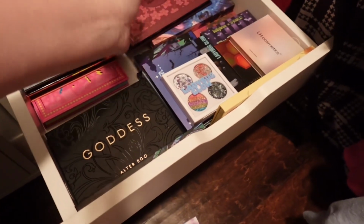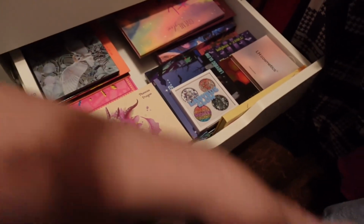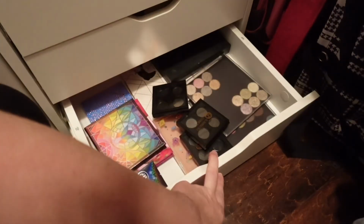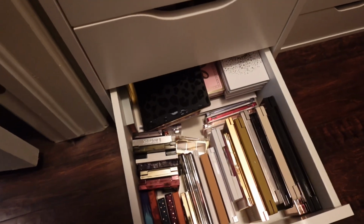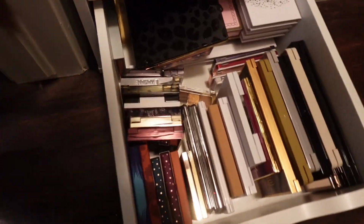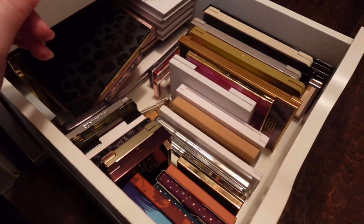Okay, so we're gonna put these back. I'm just gonna kind of throw them in here. I'll organize this later. Not a big deal. Down here is singles, so we're not even gonna get into that drawer. Let's go to this drawer down here. So this one, let me, hold on. Okay, I had to get on the floor for this one. I couldn't bend over anymore.